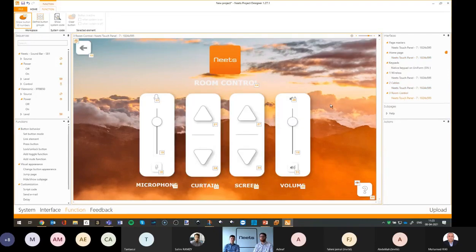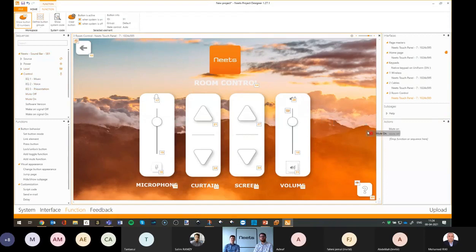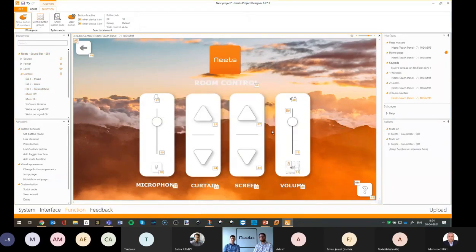In terms of volumes, we can go and choose the level on the soundbar and just add that to that slider right there. We've got a mute where we can add a mute function, which is found over here. You can see now that the button only has one action, actually no action right now, but I want to add a toggle function, which is the mute right there. And now I have 2 states on the button, and I can then go and choose mute on that button, select mute on, and mute off right there. And then we have the 2 states of the button, mute on and mute off.